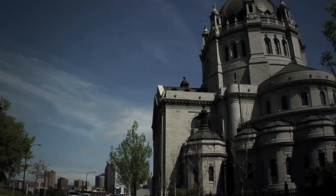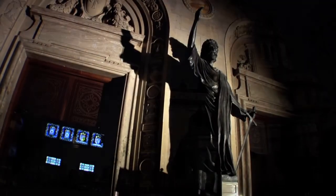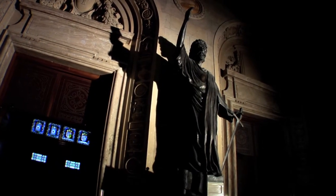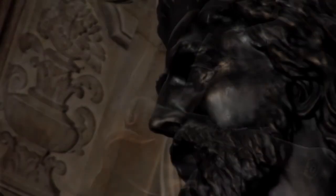Also particularly apt for Saint Paul, because the scriptures tell us that he was a tent maker. So very fitting for the Cathedral of Saint Paul to be built in a tent-like shape.